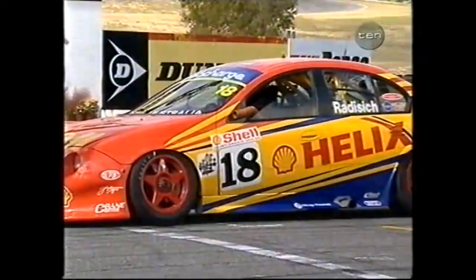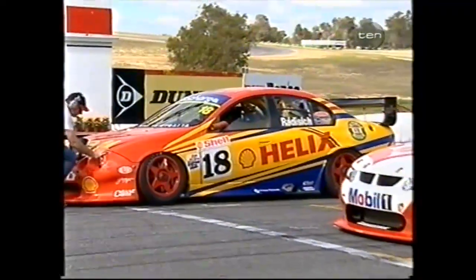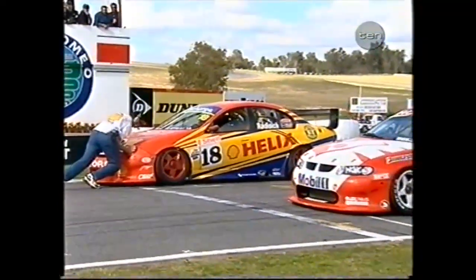Have a look at astronaut Radisich there. He's got more hoses, wires, pipes, dingles and dangles hanging from that helmet. He gets very hot, so he's got the thing well ventilated. They're just pushing him back into position. He's slightly outside his starting grid box there. And the message today would be, Houston, we do not have a problem.